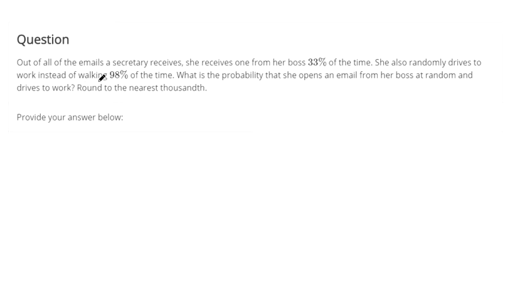Out of all the emails a secretary receives, she receives one from her boss 33% of the time. She also randomly drives to work instead of walking 98% of the time. So what is the probability that she opens an email from her boss at random and drives to work?